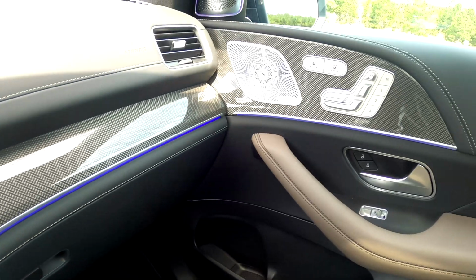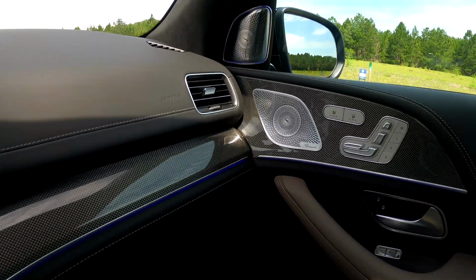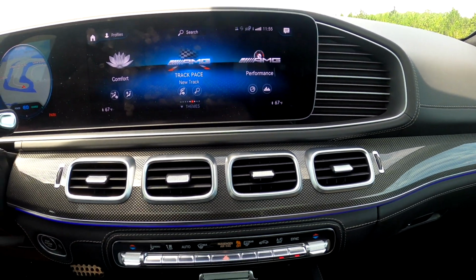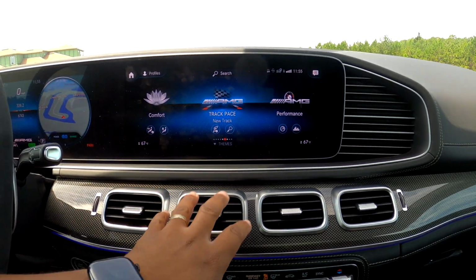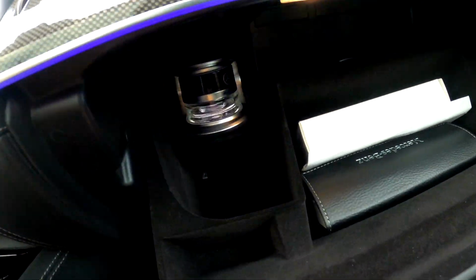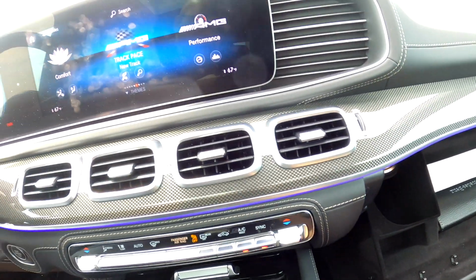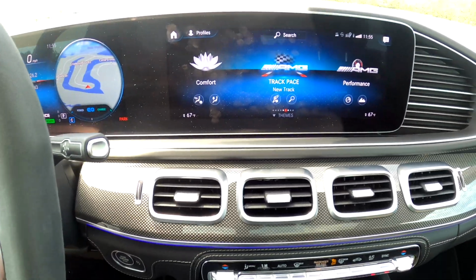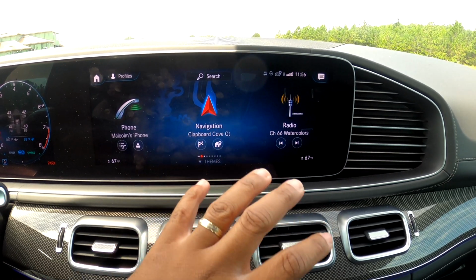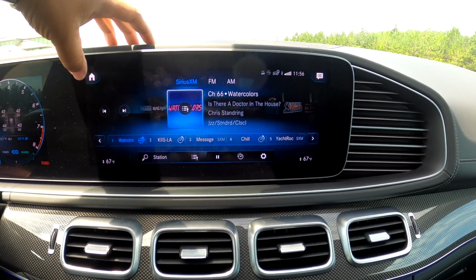Again, that's one of those traits that Mercedes has done very well with some of their newer vehicles, adding some nice aesthetics and a nice atmosphere. I mean, for crying out loud, I'm getting a pleasant scent through these vents because there is a fragrance canister here that comes with the car. It pumps a nice fragrance throughout the vehicle, and you can choose different fragrances from the dealership to fit your liking.